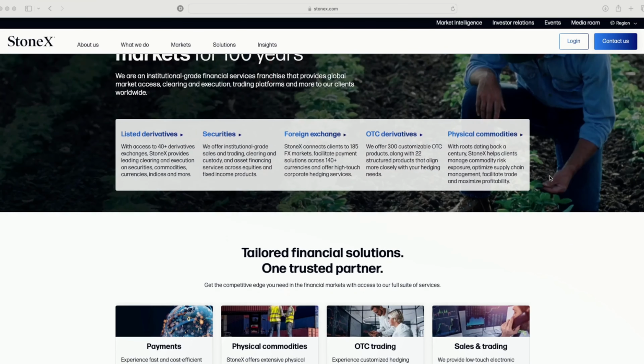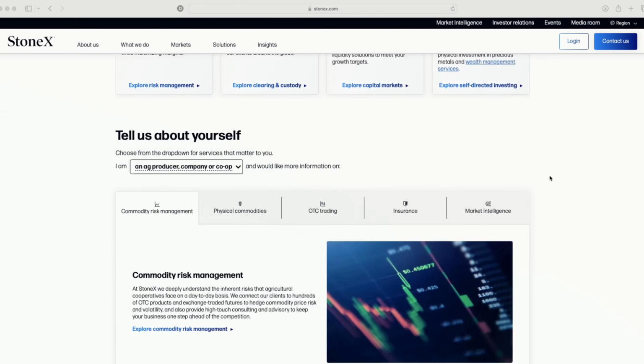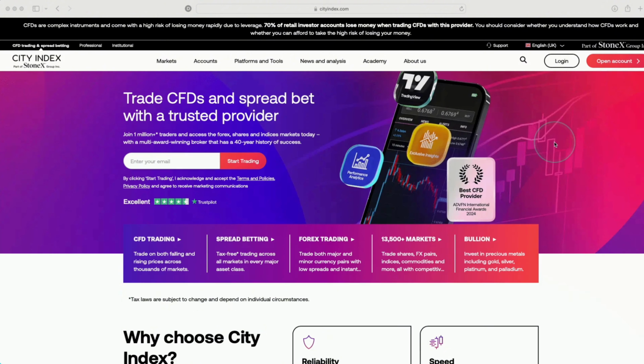Now, what is this very mysterious sounding company? Well, StoneX Group is actually one of the largest trading brokers there is. They own both City Index and forex.com, two major stalwart brands within the UK trading space.